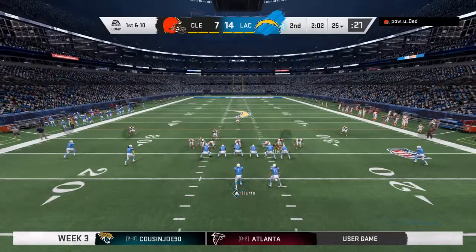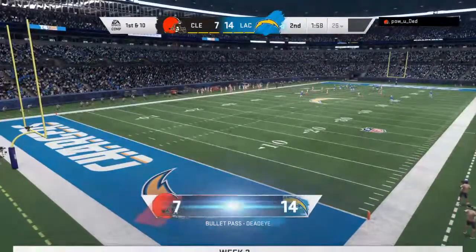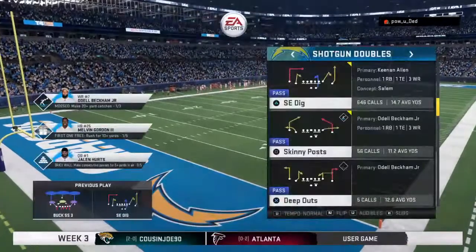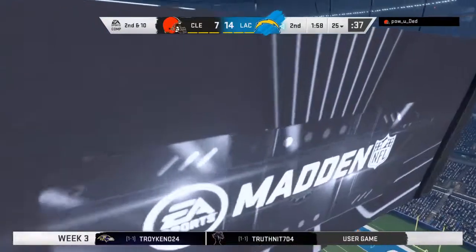But right now, the play calling, they're locked in really well. They'll try and start this drive in the air. And this will be incomplete. Physical play on the football there, and it's second down.